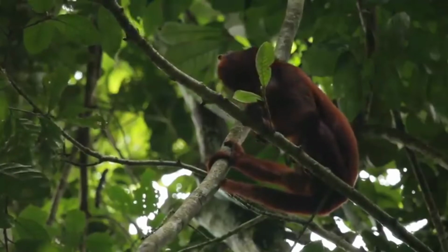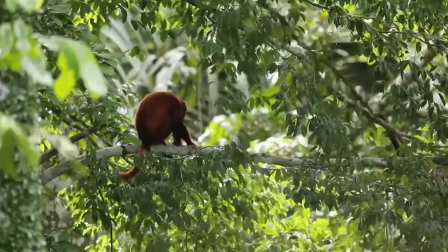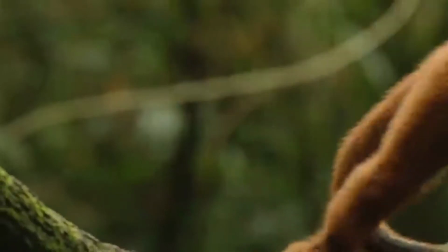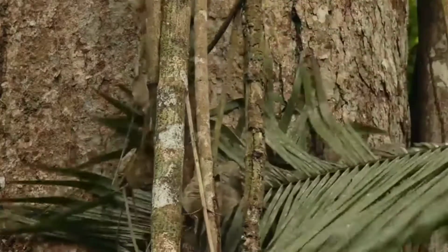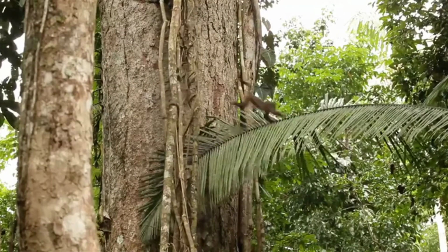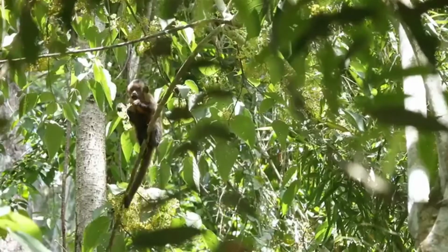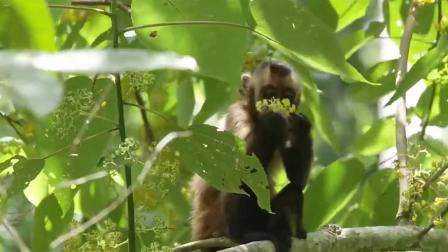Calls of red howler monkeys travel for miles across the treetops and stake a group's claim to a small patch of trees, where they will socialize and feed on young leaves. Troops of brown capuchin monkeys will range far throughout the forest and will eat almost anything they can get their hands on, whether it's flowers, insects, fruit, or even small mammals.